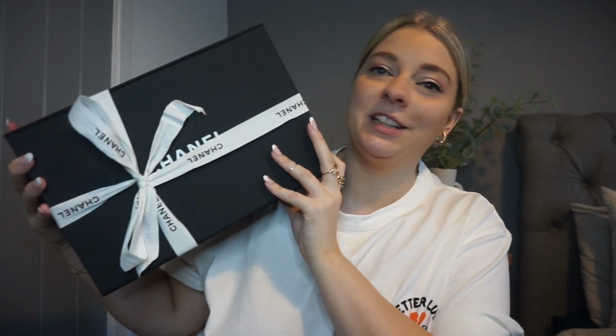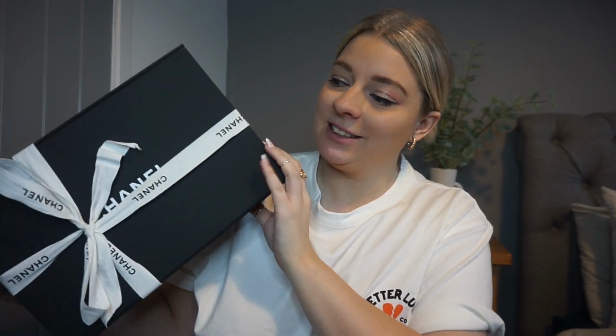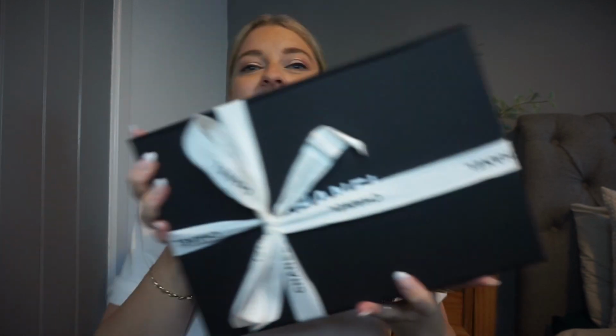This is the gorgeous Chanel box. Like I mentioned, I did purchase this separately, and I put the ribbon on myself. I did watch a YouTube tutorial on how to tie a Chanel ribbon, and it took me bloody ages, so I won't be doing that again. But yeah, just for video purposes, I wanted it to be like an official unboxing. So this is the box, and it's stunning, and I can't wait to show you.